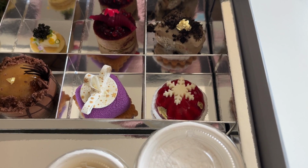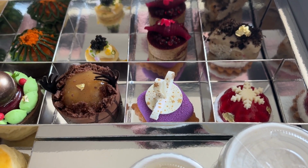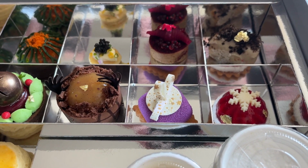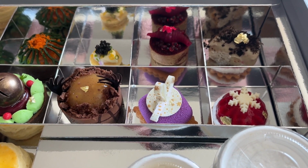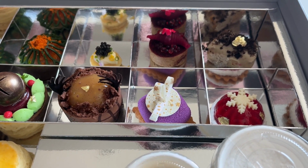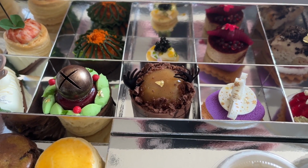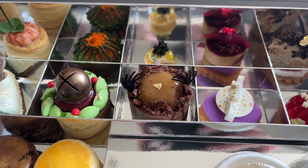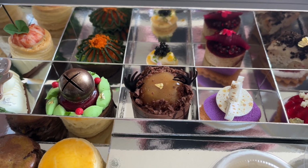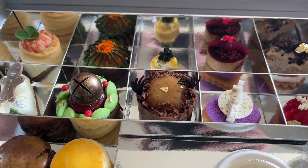Then this second row is all of the sweet pastries. So you had an orange Santa hat. This was like an orange flavour cake. Then there was like Christmas present, and these were all really stunningly created, and they all tasted amazing as well. Then next it was a caramel cinnamon mousse with apple honey caramel on top of it. This was amazing. This is probably one of my favourite ones, that is caramel on top, which tasted so good.